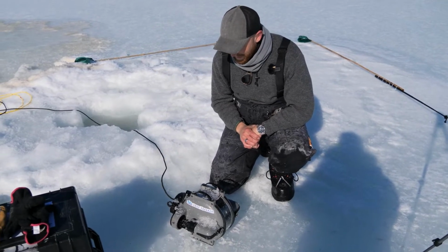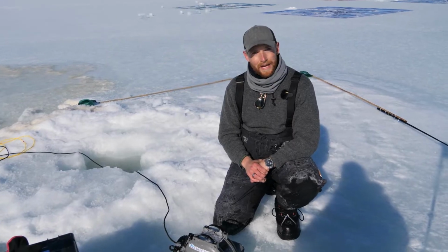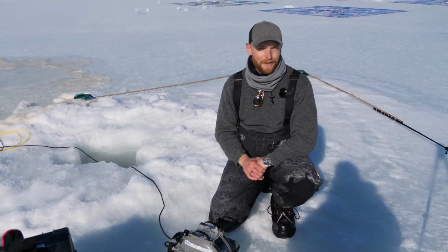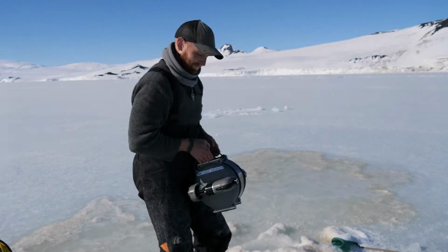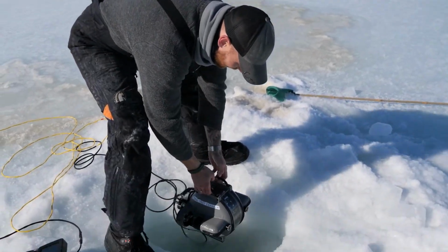So here we have a small ROV, and right now we're going to use this to get beneath the ice to take a look at our Perspex experiment from the bottom of the ice to see what it's actually doing to the algae and the bacteria under there.